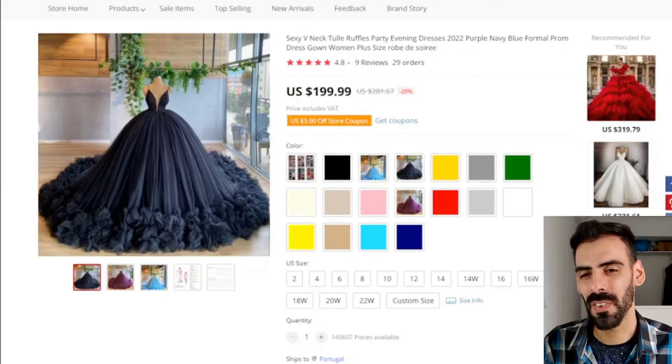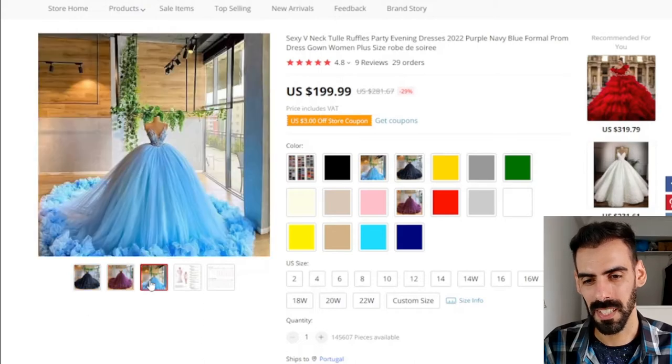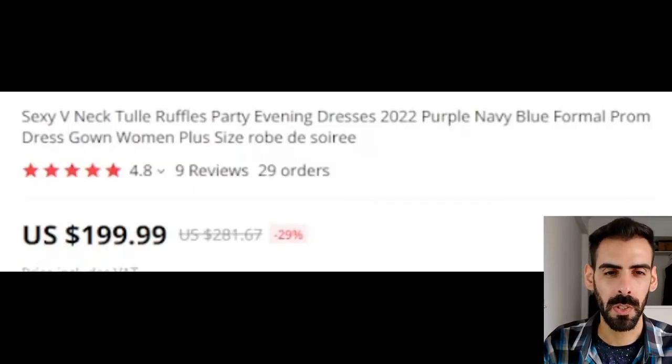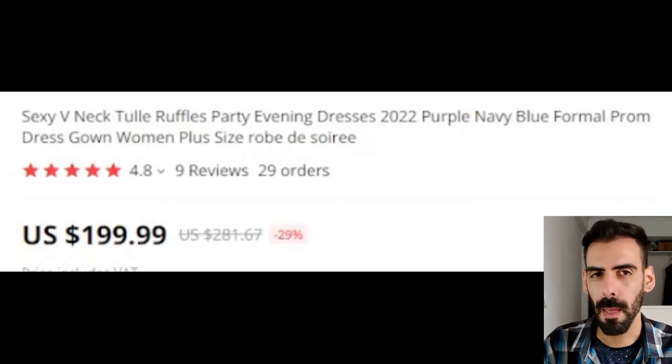Okay, so there is this super beautiful and super massive skirt dress. You can see here more pictures in other colors. So beautiful. Wow. Okay, so this dress is called a Sexy V-neck Tulle Ruffles Party Evening Dresses 2022, a purple navy blue formal prom dress, blah blah blah blah blah.